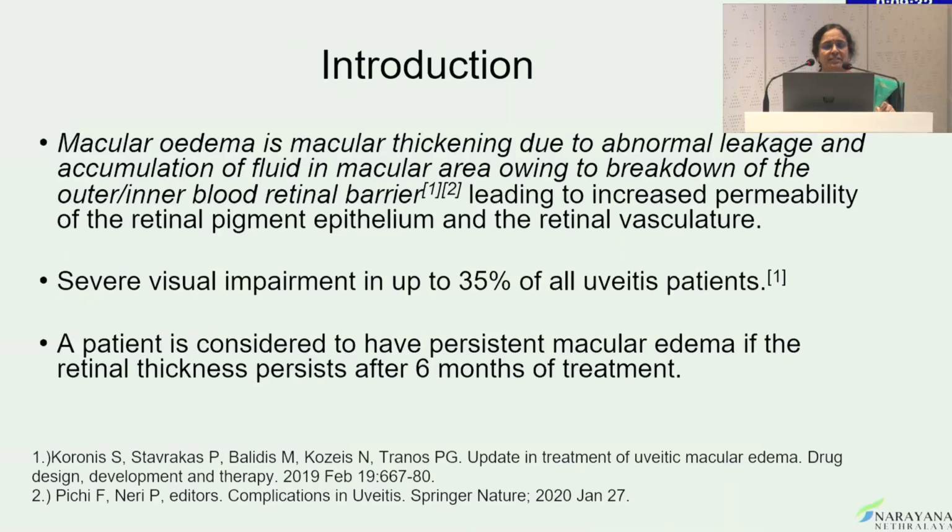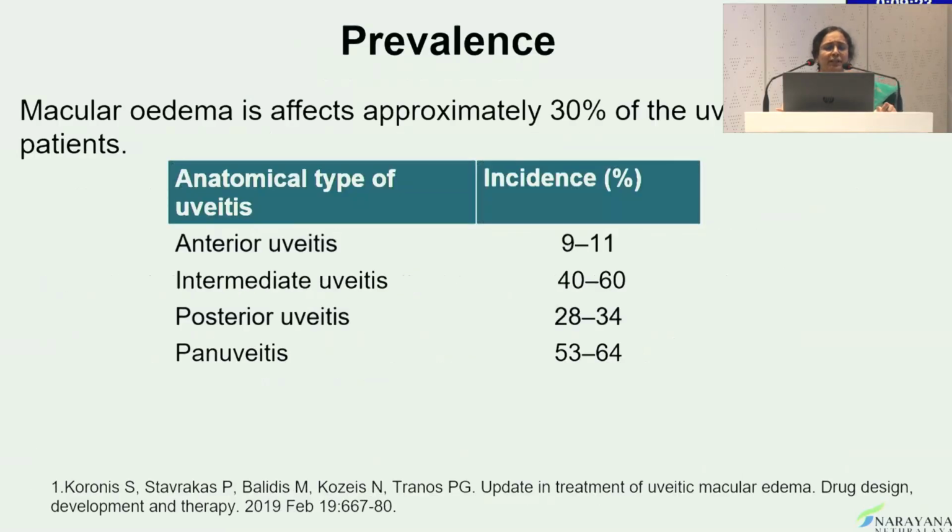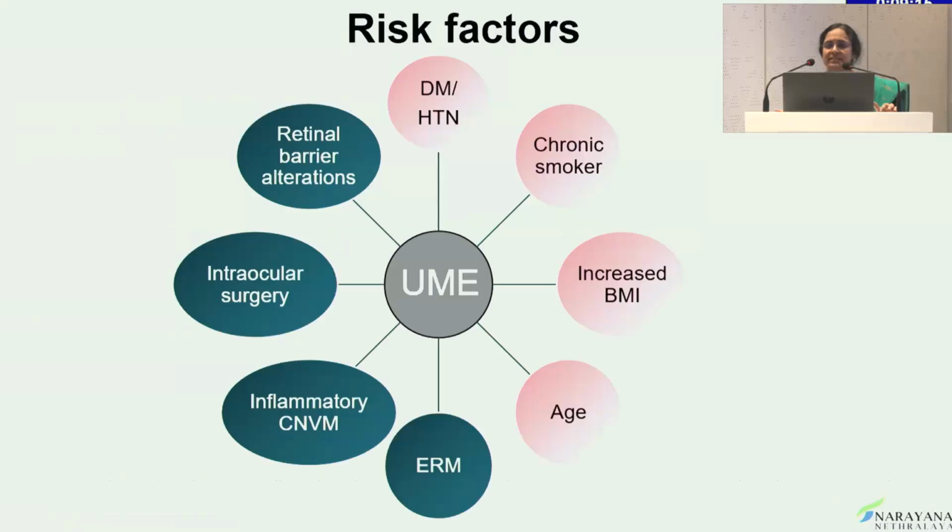A patient is considered to have persistent macular edema if the retinal thickness persists after 6 months of treatment. Macular edema affects approximately 30% of uveitic patients. It's commonly seen in panuveitis, followed by intermediate and other uveitic entities. Coming to the risk factors.